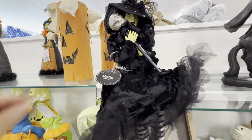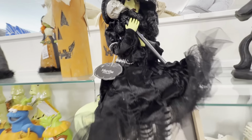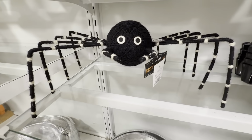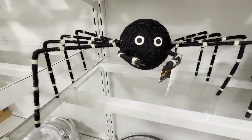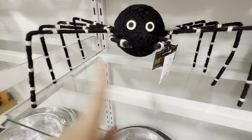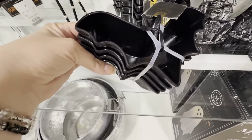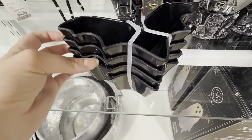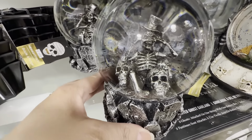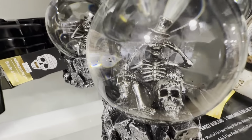For $24.99, we have this little witch here with the skull scepter and her little black and white stockings. She's very glamorous. For $16.99, we have this spider here. Really cute. It's probably 16 inches or so across. For $8.99, you have a set of 4 of these little melamine bowls here. For $19.99, you have this water globe here. It does have the black glitter inside of it, the skeleton in the top hat.